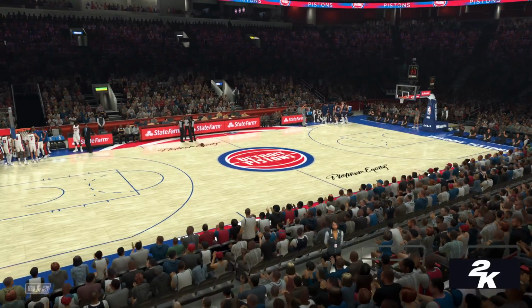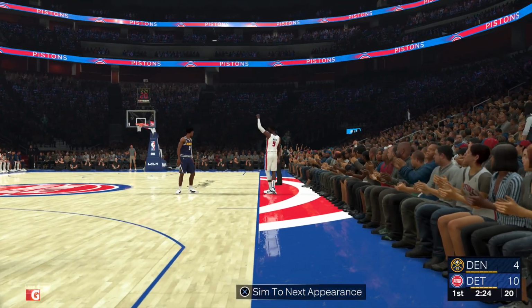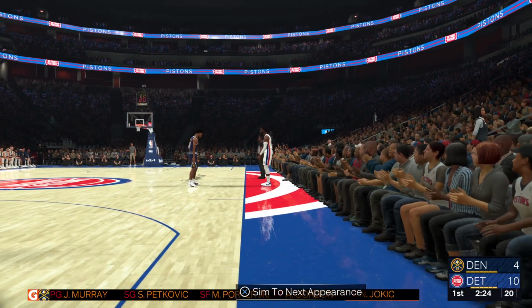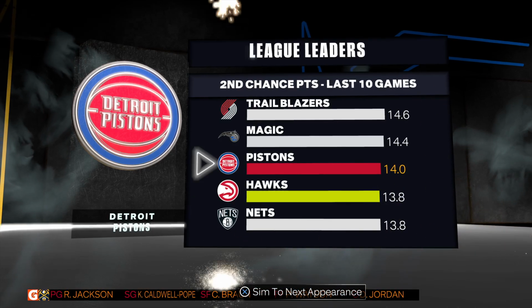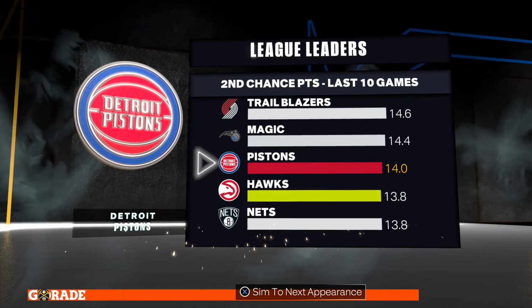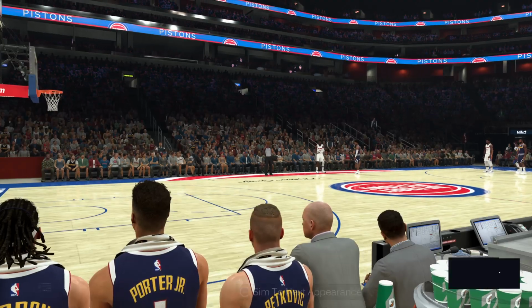And the Pistons going with a whole new group out there. Here we have the teams that really hustled for those second chance looks the last 10 games. In the third spot, the Pistons. Well, you love the attack mindset on the glass. They've imposed their will physically.